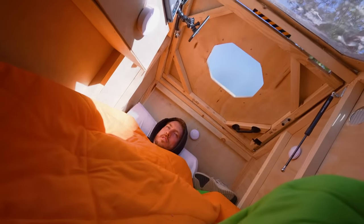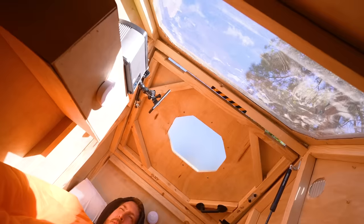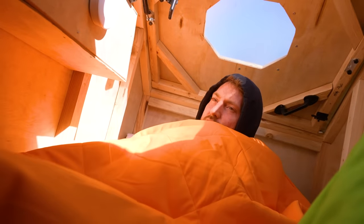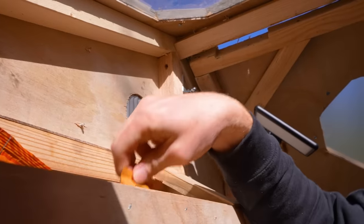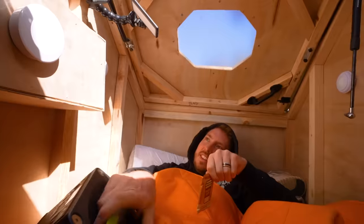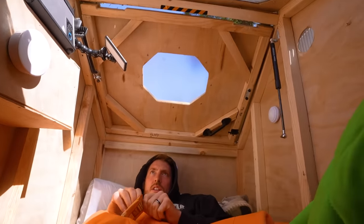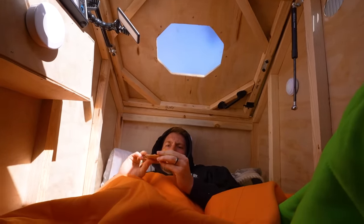Good morning, New York. Sure is bright in here in the morning. Yeah, I kind of like it, though. I mean, it gets you up, but... What's for breakfast? Something good. I found it. Pocket latte. Oh, yes. Hey, do you notice something? There's no wind. We didn't blow over.